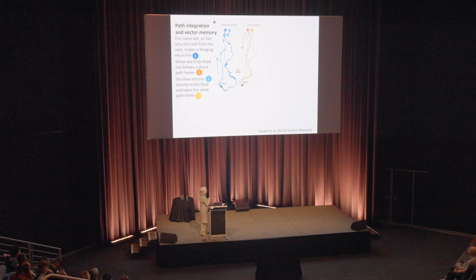But as soon as it gets food, it comes straight back to the nest. And remember, these are bushes and things around it, so it's not taking the route out that it took. It can't see the nest, but it comes straight back to it. So this is the classic distribution. And then when we let it go again, when it comes back out of the nest, sorry, I should have said the homing. So this is the outward path. This is the homing path it took, number one.